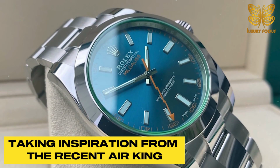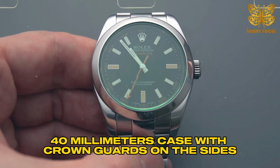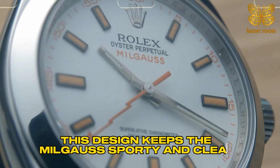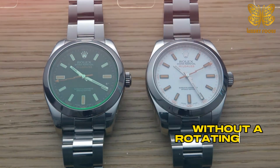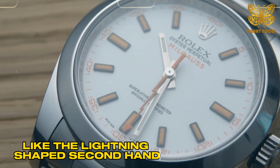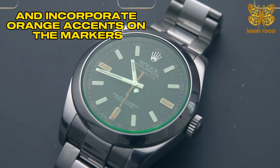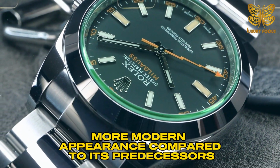Taking inspiration from the recent Air King, we imagine a slimmer 40mm case with crown guards on the sides. This design keeps the Milgauss sporty and clean, sticking to its classic aesthetic without a rotating bezel. The dial would maintain iconic features like the lightning-shaped second hand and incorporate orange accents on the markers. We envision a cleaner, more modern appearance compared to its predecessors.